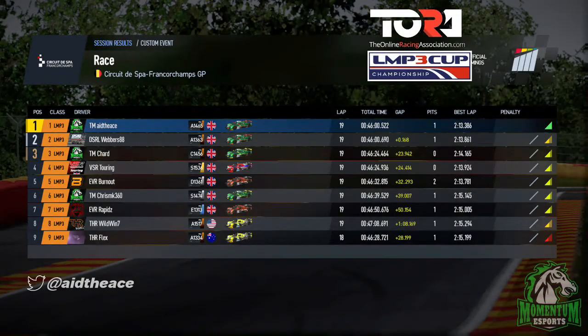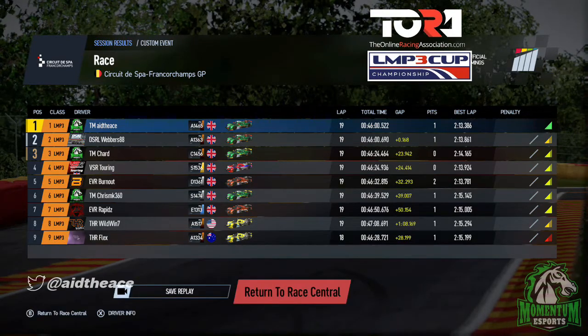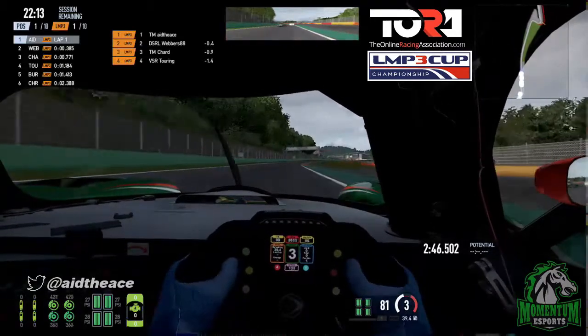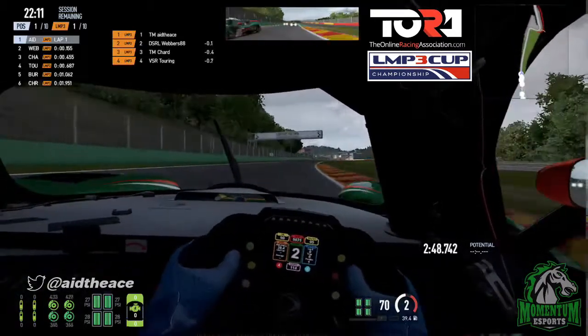And Shard actually comes home in third after pipping Touring. Chris struggling a little bit at the end of the race and ended up coming home P6, so not the end of the world. So yeah, good results all round for us really.